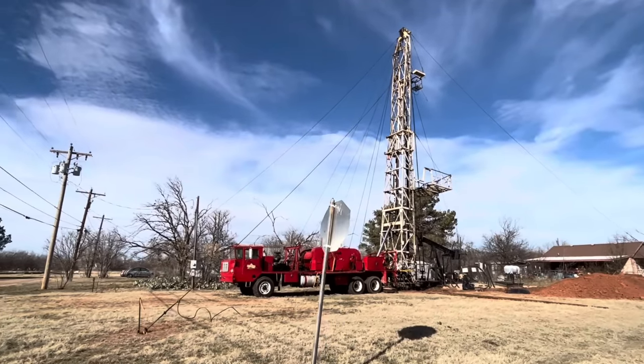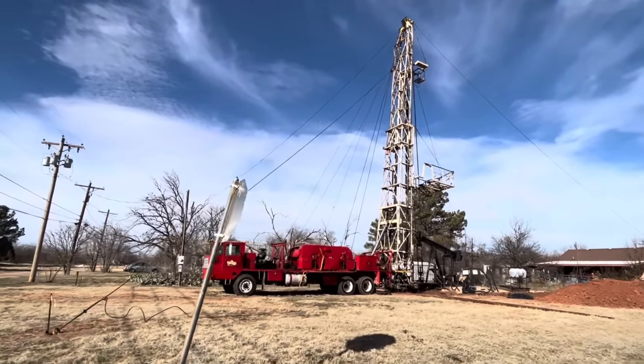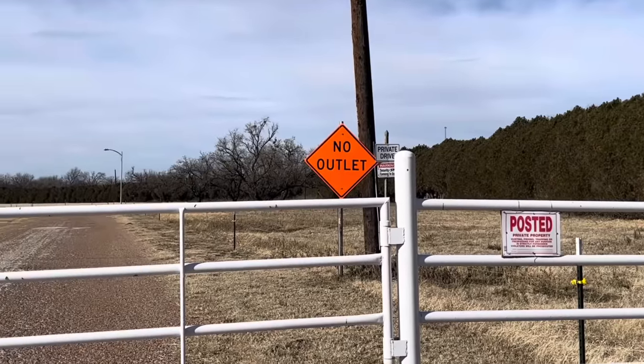The intersection is barren, basically, and there are foundations of a building. I'm assuming that was probably the main store, because it's right here. It's a very small area of land, just a couple streets. And so there's that. There's a pretty cool looking old oil structure there. And within the city limits, there is a distribution company. So there is a business here that's behind a private driveway.